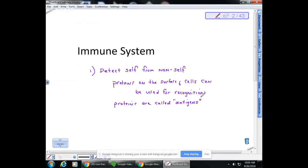And we'll talk more of what those antigens mean. It actually means antibody generators. And so these antigens that we have on the outside of our surface could be self antigens or they could be non-self antigens. So they could be foreign.